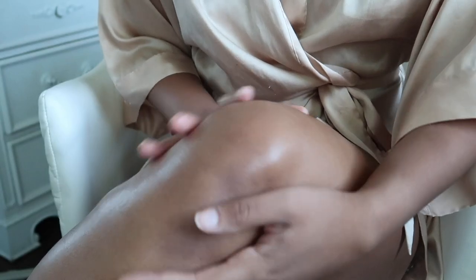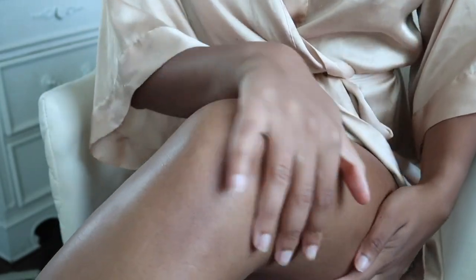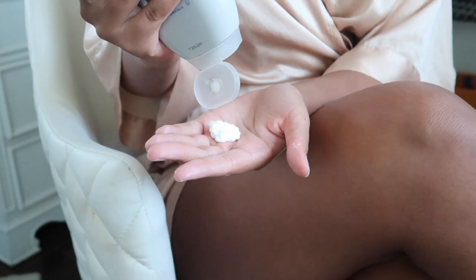It is getting colder out, so we want to make sure that there's no ash in sight. So I'm going crazy with the lotion, going crazy with the oil.